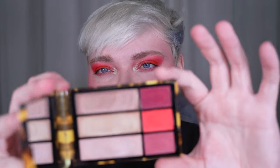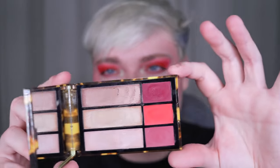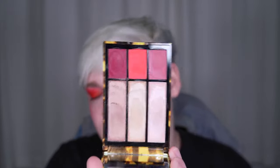So this face palette, I love, it's amazing. If you like cream cheek products, this is a no-brainer. You're gonna love it. It's so cute, really nice packaging. I love the color. I love the highlights. Like I said, you could definitely use these on the eyes. They're so nice.